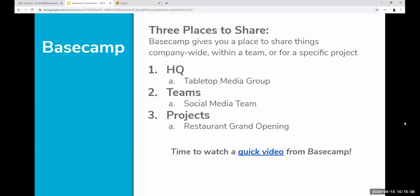On Basecamp, there are three main places that you can share things. The first one is company-wide. That's called your HQ. That's number one. For an example, I'm going to use Tabletop. Tabletop Media Group is our HQ. That's the name of my company. That's the headquarters.